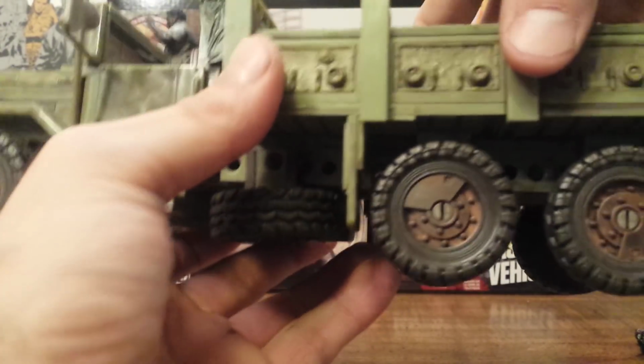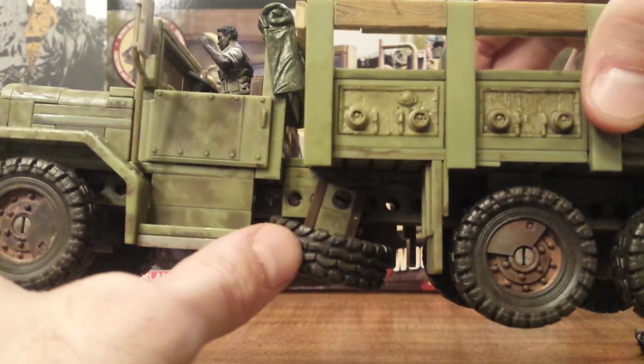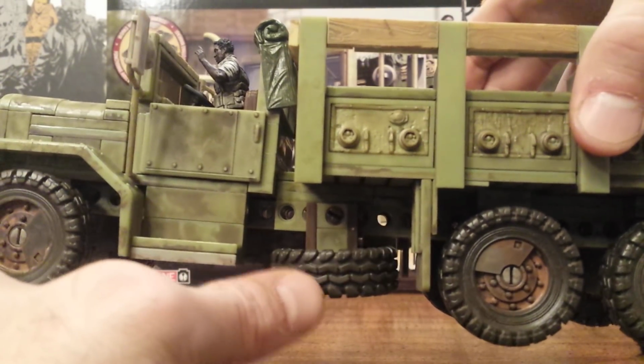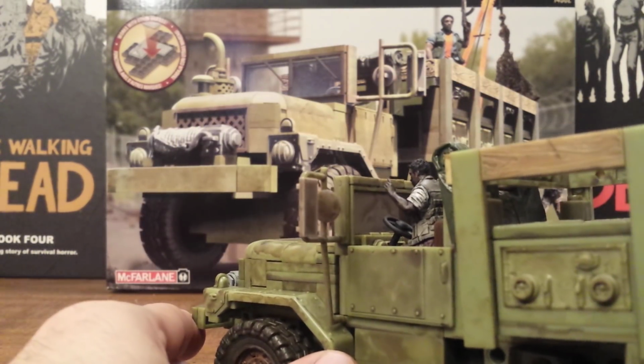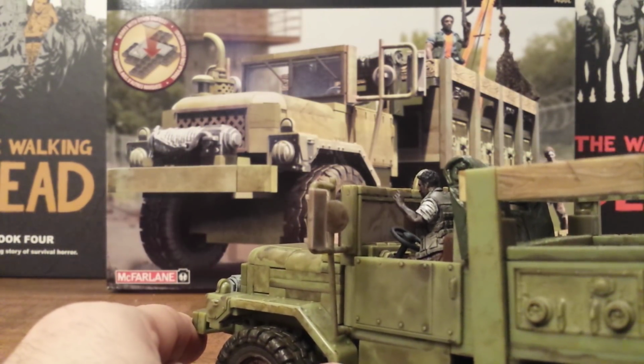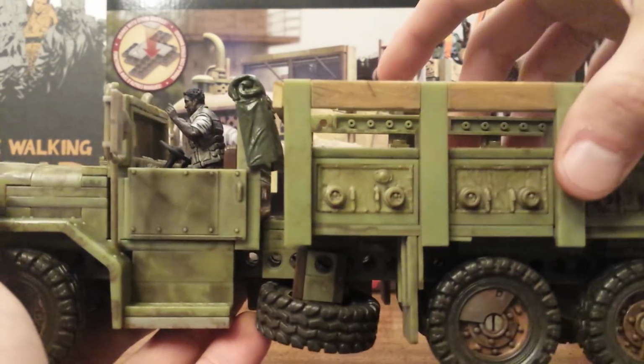Give you a look at this side. However, it is exactly the same as the other. However, in place of the gas tank, we get a spare wheel. So that's kind of cool. And even the side mirrors turned out really nice. There's one in there nice and easy.